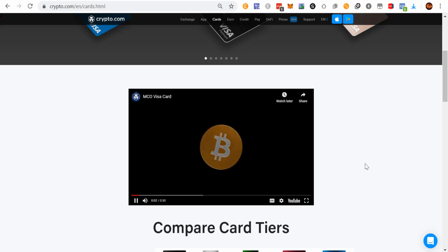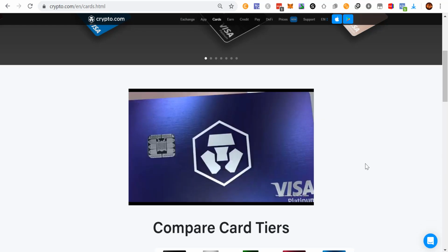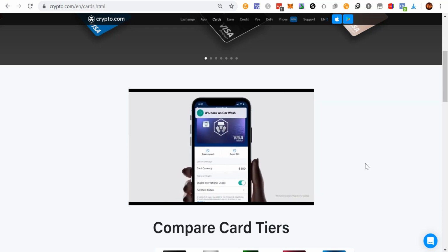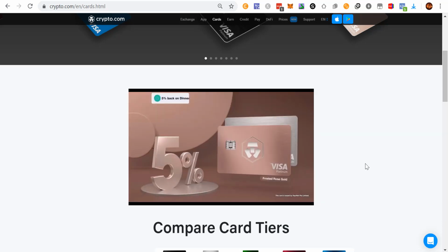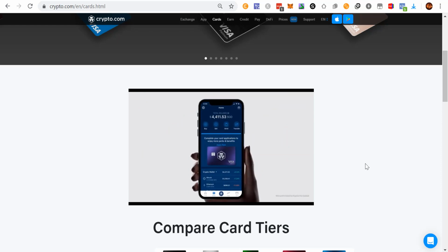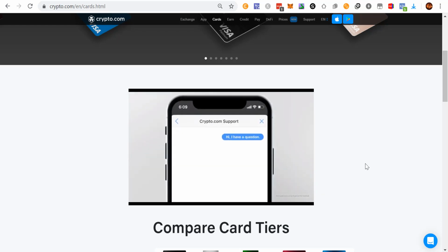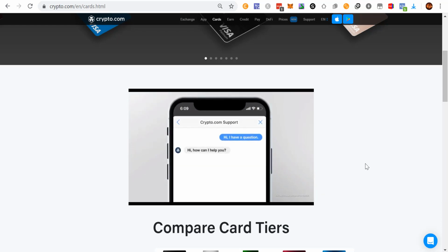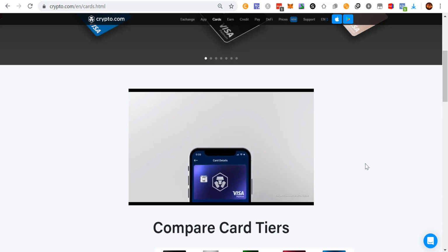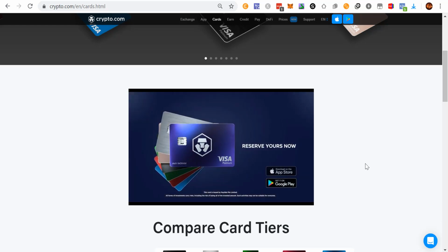Bitcoin, the best money we've ever had. With a different kind of money comes a different kind of card. A metal card powered by crypto. Every time you spend, you get 3% back instantly. Want more? We've got that too. Paired with a powerful and secure app that lets you manage your digital assets in one place. Have an issue? Connect with a real person 24/7. Don't like fees? Neither do we. Oh, one more thing. How about these perks? The future is here. Reserve yours now.